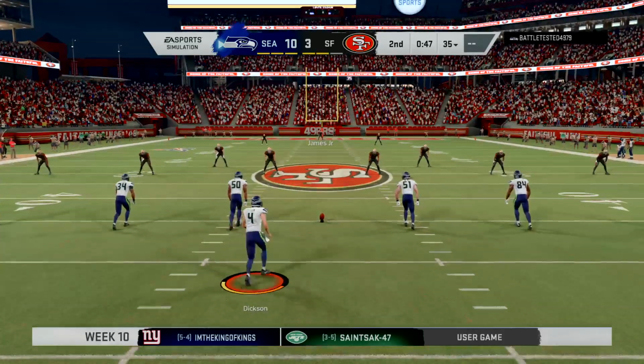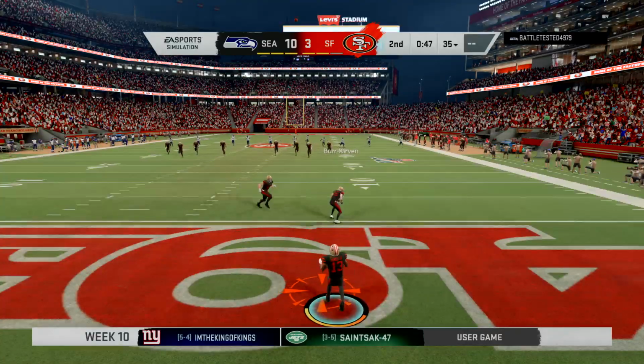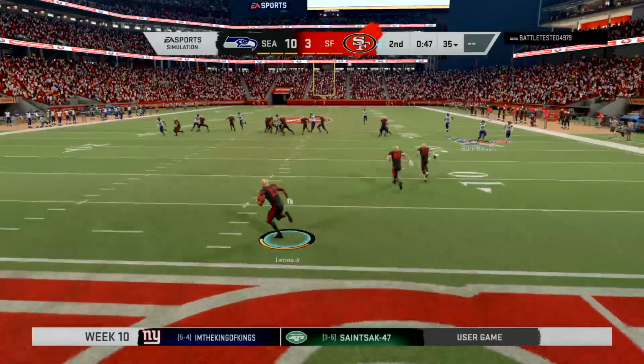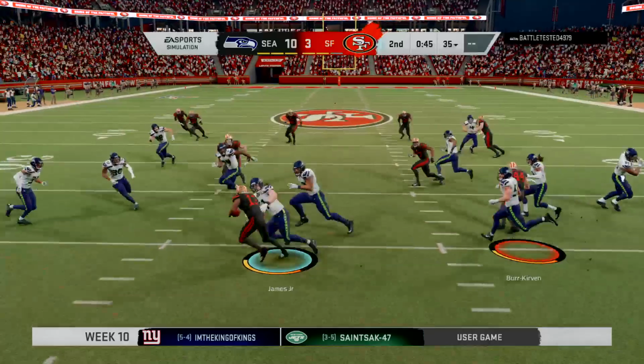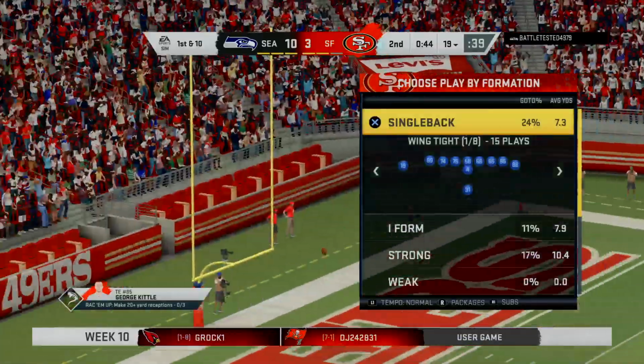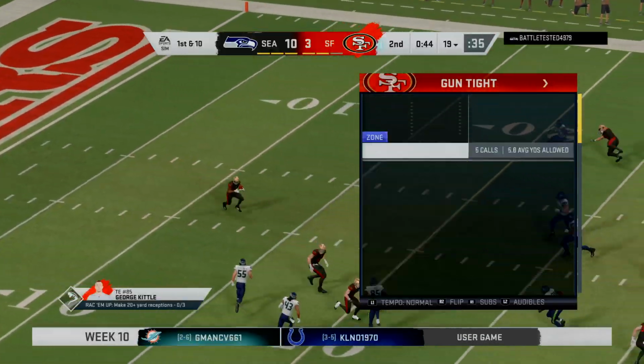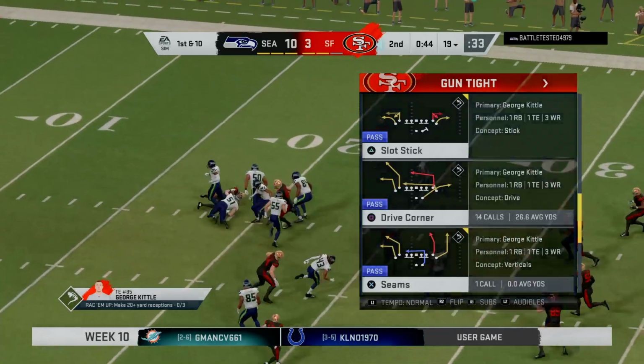Set now to kick this one away, and off it goes. That'll be taken in the end zone. And he'll take it back to about the 19-yard line. The Niners take over 1st and 10 at their own 19-yard line.